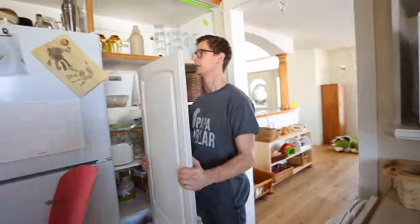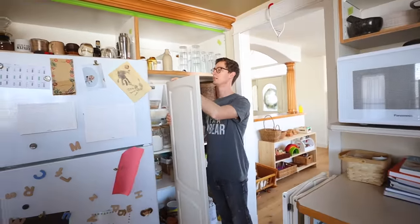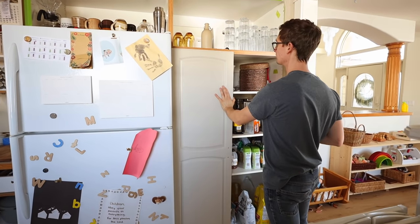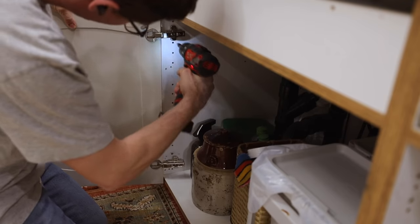Here we go. The first door. That's about time. That was such a happy moment for me. I couldn't believe how much paint can just completely transform a space.